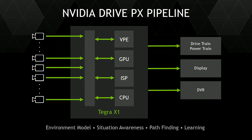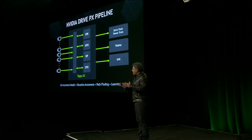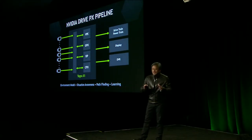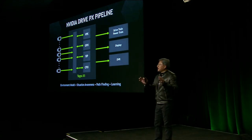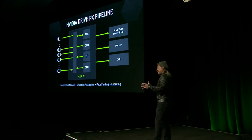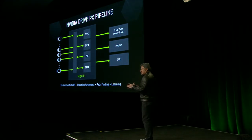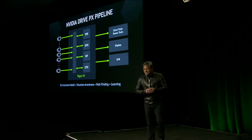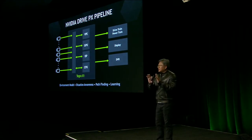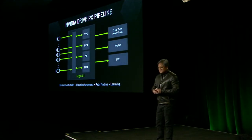Now, together, we're going to have access to all of the gigapixel information coming from all of these cameras. And together, we have to figure out a way to create the environment, understand the situation that the car is in, find its path, and keep the drivers out of harm's way. Okay? So at the core, this is the block diagram.